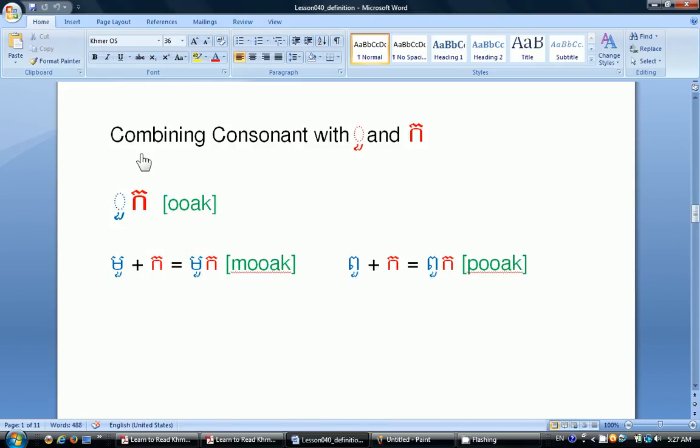Now let's combine consonant with the vowels ua and consonant ga. Please note that the ua does not change its sound between the first and the second series consonant. So ua and consonant ga, ua có ua. Now let's read these words. Mùa có mùa, bùa có bùa.